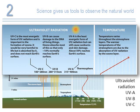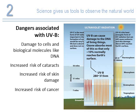So we just went through this idea of UVC, UVB, and UVA radiation as it reaches through the atmosphere and presents different amounts of absorption based on the atmosphere. All right? The dangers associated with UVB, because about 10% of it reaches our surface, and it's fairly energetic, it causes damage to cells and biological molecules like DNA. Therefore, it could have increased risk of cataracts. This is why most of your sunglasses are UVA and UVB protected.